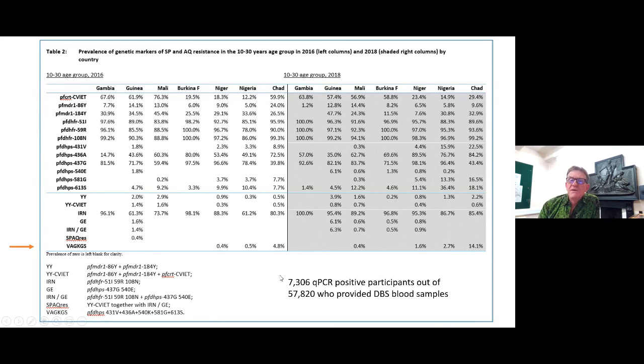I'm just trying to blind you with science here. I can tell you there were, out of almost 60,000 blood samples that we tested, we found 7,300 that were qPCR positive. Most of these may well have been microscopy negative because all were asymptomatic. So none of these people had fevers or recent history of fever. And lo and behold, here is Helen Pfeiffer's haplotype.